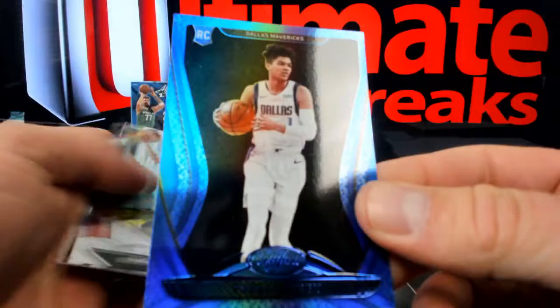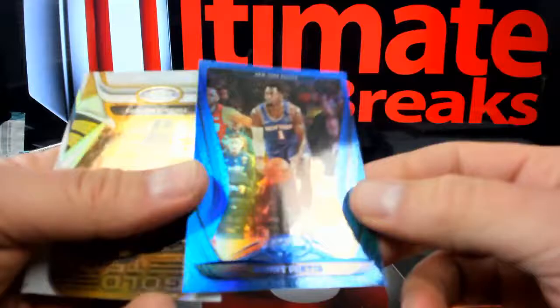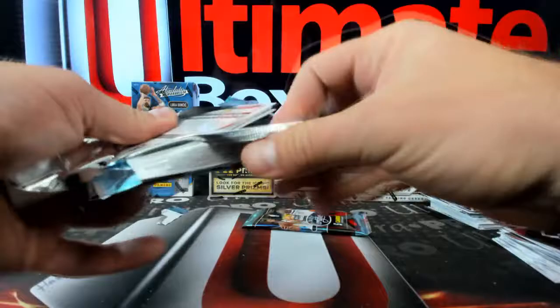And you got more: Tyrell Terry, Kemba Walker, Kevin Love, Caleb Martin. And you got Bobby Portis, Kyle Lowry. Two to go out of certified. Then we got Absolute, Prism Jumbo, and then, oh, wait for it, a freebie of Prism Choice.